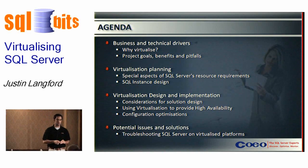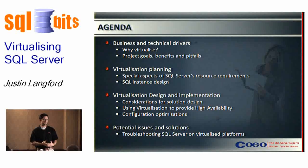We'll look at the goals of a virtualization project, what are the benefits to the business, how can we kind of sell this project to management in terms of what can they expect to receive from it, what are the common pitfalls, how can things go wrong with a virtualization project. We'll then think a little bit about planning a virtualization project and what's required when we're thinking about starting virtualization and how we can design this solution to support the requirements of SQL Server.